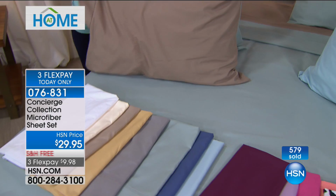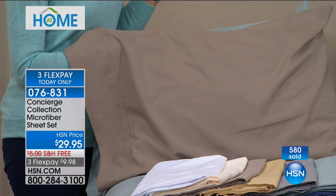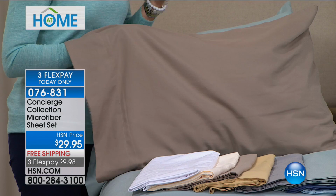They're inexpensive. When we launched these, I said, you know what? People are going to underestimate these sheets because they're so affordable. Agreed. And I don't want you to underestimate these because they are super affordable, but you're going to love them. If you have a lot of time, you could go read some reviews on hsn.com, but people love the softness. They love the comfort. And these are durable sheets.